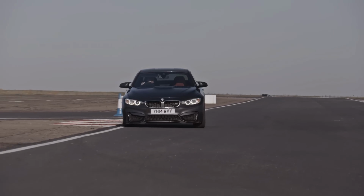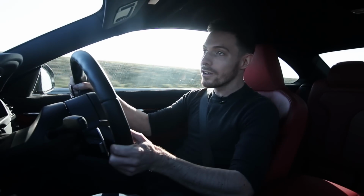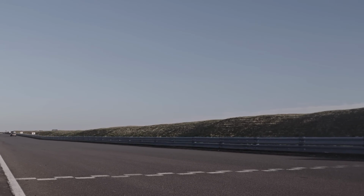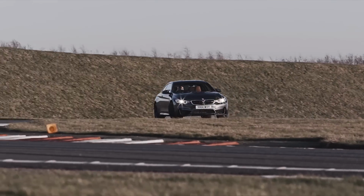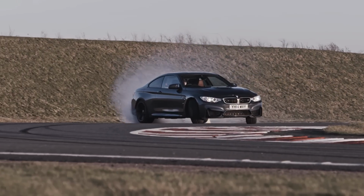I can brake later in this car. I can carry more speed into the corners. I don't have the same speed down the straight, but everywhere else this car is much, much quicker. I can't call this one. Genuinely, I can't call this one. As impressive as the M5 is then, the lighter, smaller M4 is more fun on track, not least because it's even better at this sort of thing.